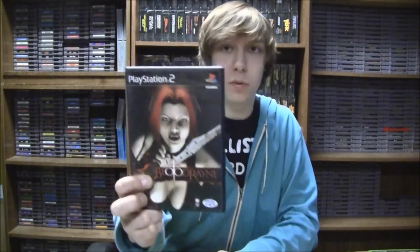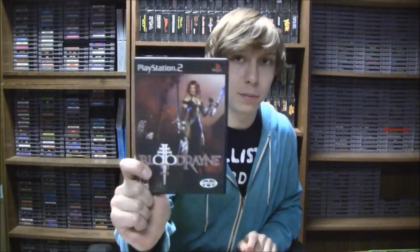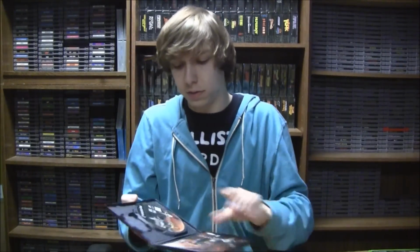I'll go ahead and show the PS2 games first. The first one here is Blood Rain, and that one came complete. I'd say like half these games are complete. I think half of them are missing the manuals. But all the discs are in decent shape. They all have some kind of scratching on them, but they all look like they should play, so I'm not too concerned about it. We got Blood Rain 2 as well. This one feels complete.